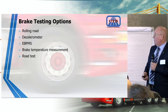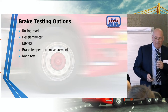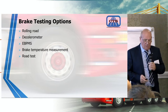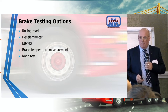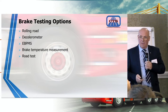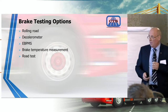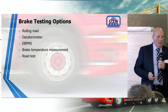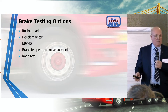EBPMS, Electronic Brake Performance Monitoring System. Been out a few years now, and is very good, certainly ideal for trailers. But before you invest any money in that, I strongly recommend that you look to see what the system offers. It must meet the statutory requirements for brake testing. It must be able to give you information on each wheel and hub, and highlight any defects that are likely to come up. So good system all round, but make sure you get the right one if you're going to invest in it, because these are not cheap, but they are very good. And it's also on the spot information all the time, not just a safety inspection.